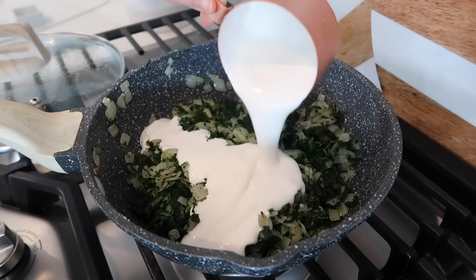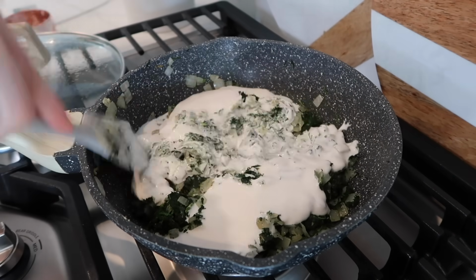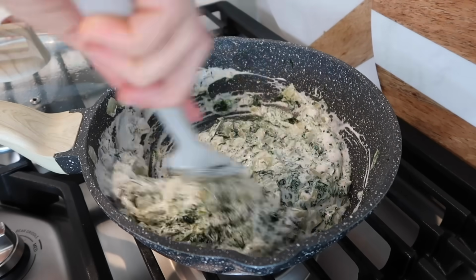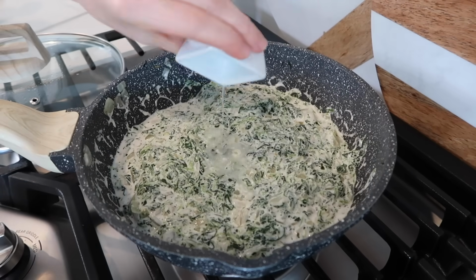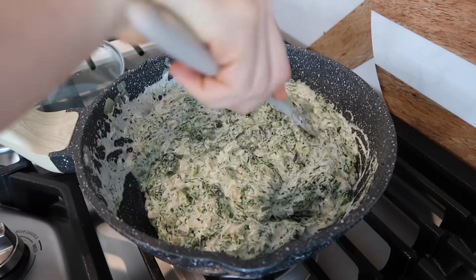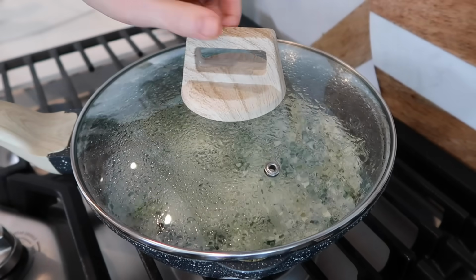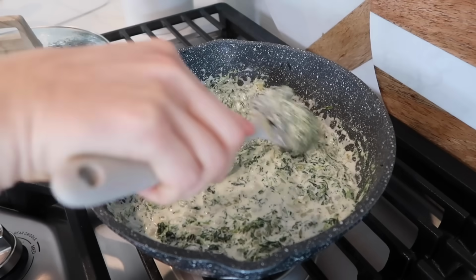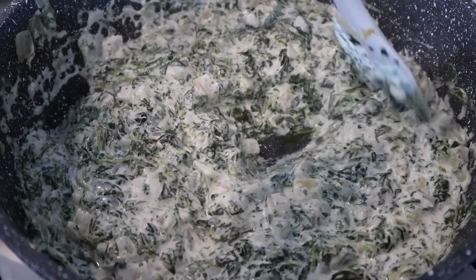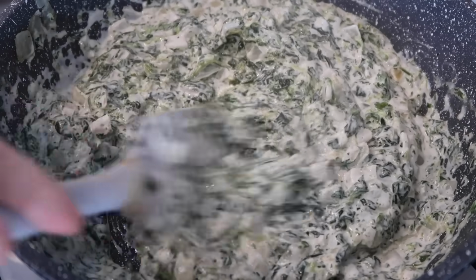Next, let's add in 1.5 cups of coconut cream. And this is the cream that sits on top of a can of full-fat coconut milk. And I also like to add in about a teaspoon or 2 of lemon juice for an extra kick. Of course, that's optional. Go ahead and mix that up and cook that for another 3 to 4 minutes. Once it's done, you can go ahead and set it aside. And by the way, this creamed spinach is a great way to sneak in vegetables with the kids.